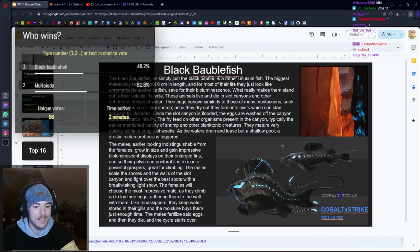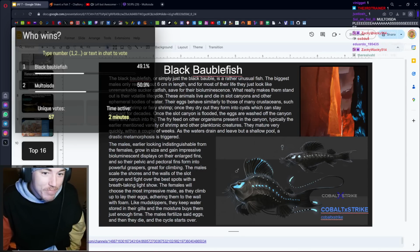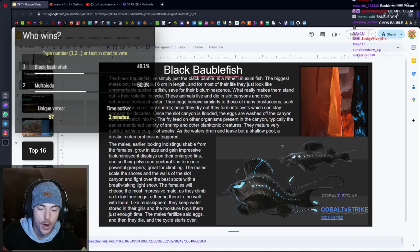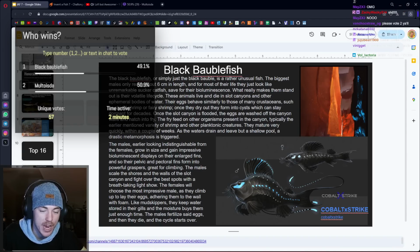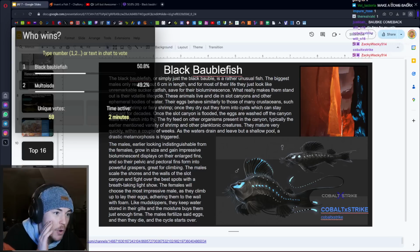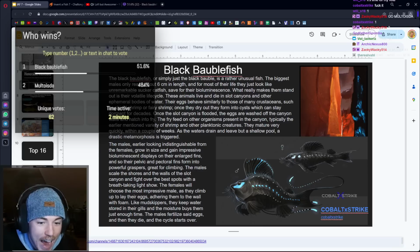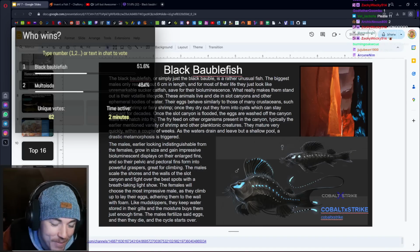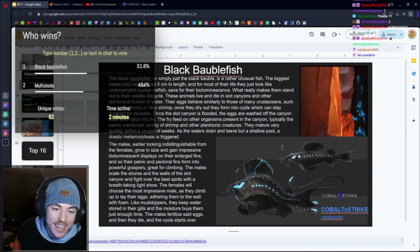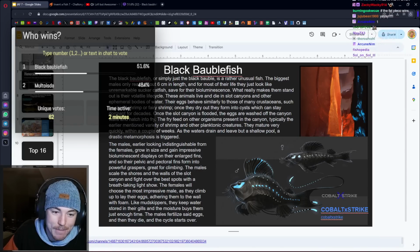Hold on a minute. There's still a chance for the Black Bobblefish, that's 4 votes in a row. There are 3 votes left on the table, chat. If you have not yet typed a number in chat, you can claim one of them, and someone does. It is now tied, and the 59th vote comes in. Black Bobblefish is in the lead, and the 60th vote comes in. Out of nowhere, Black Bobblefish gets like 7 votes in a row to come from behind.